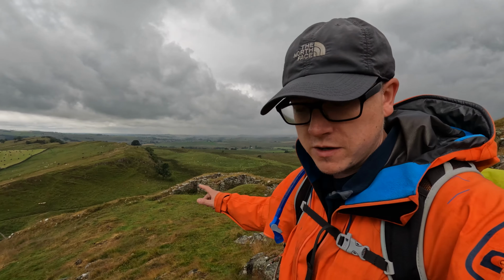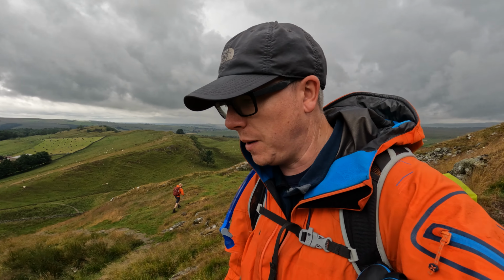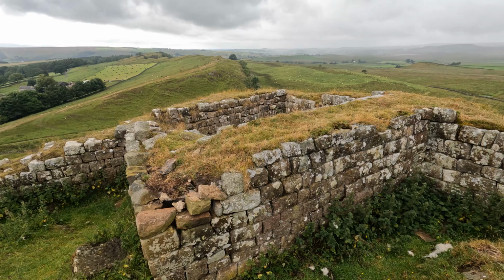So you can see beyond these crags here, the trail itself actually sticks to much more low-lying ground rather than up on the moors or on the hills. So it's going to be a lot easier going when we get past this section.